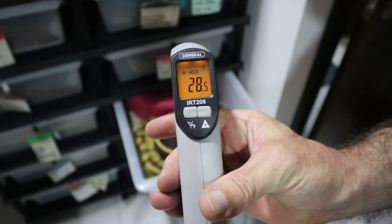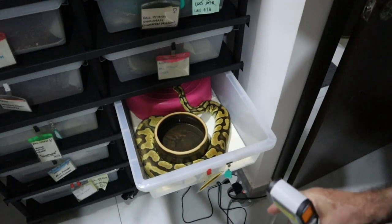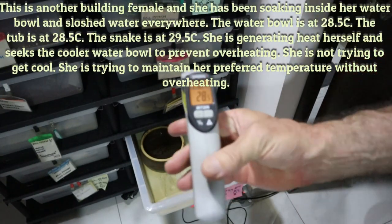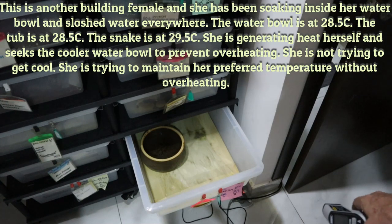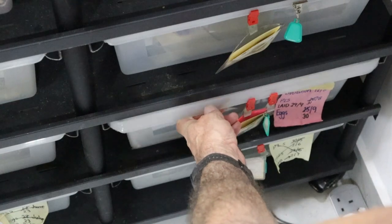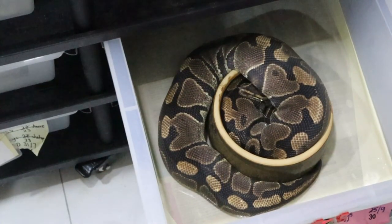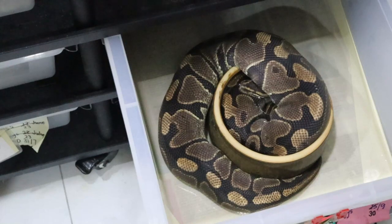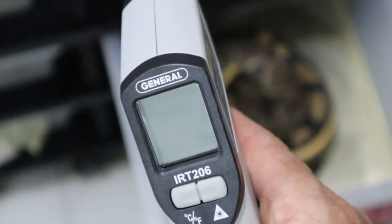This snake has a water bowl at 28.5, which is much closer to ambient temperature. This snake also has a water bowl at 28.5. So you can see quite clearly that these snakes are generating their own heat. So here's that same girl again, a couple of days later, and you can see that she is still soaking in her water bowl. She is going into shed, but clearly she's looking very chunky and has been building for several months now. And if I heat gun where she sloshed water, you can see the temperature is 28 degrees inside her tub.